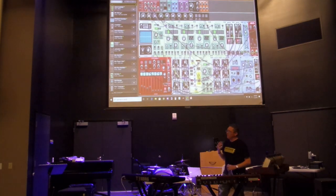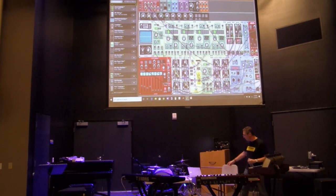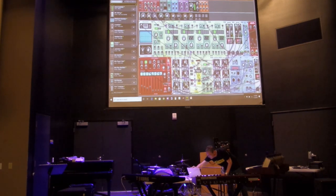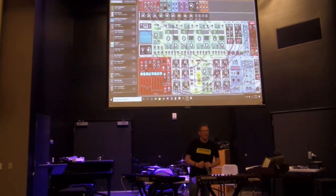So Voltage Modular is a software recreation of a Eurorack modular synthesizer. What that means is, in software, entirely in software, you can take modules, you can move them around any way you want, you can hook cables up and wire anything together, the way that you can with hardware.